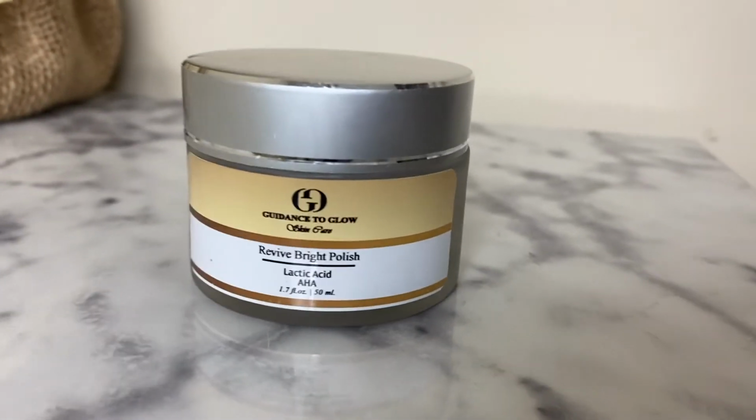All right, so I don't use any toner at night per Fenya. So the next step depends. Certain days I'll use the Hive Bright polish, which is her exfoliation polish. A couple days a week I'll use this, but today is not that day, so I'm going to put this away. But I just wanted to show you guys.